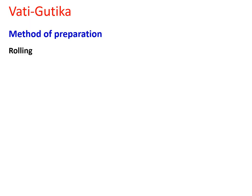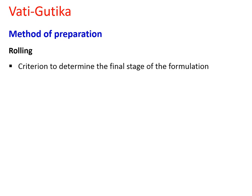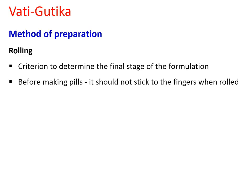Then the last step is rolling. Once the thick paste is formulated, the final consistency of the paste is determined when you are rolling it between two fingers or between the palms. The paste should have very little moisture so that it will not stick to the fingers or palms. So it should be easily rolled between the fingers. So this is how the consistency of paste is determined. Once this consistency is attained, thereafter this thick paste is rolled into pills.